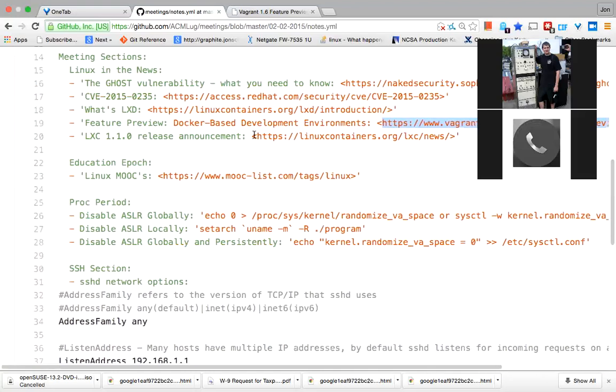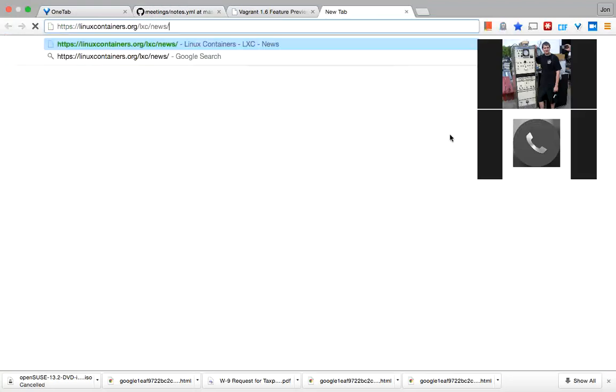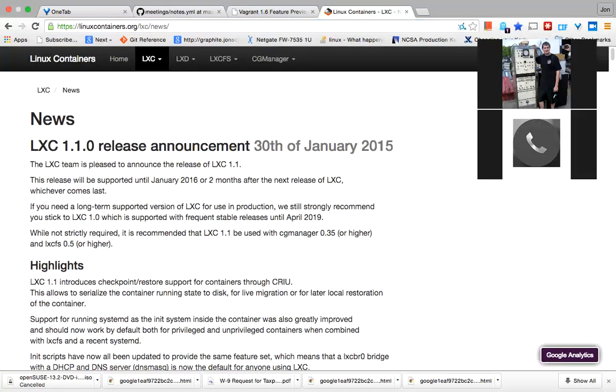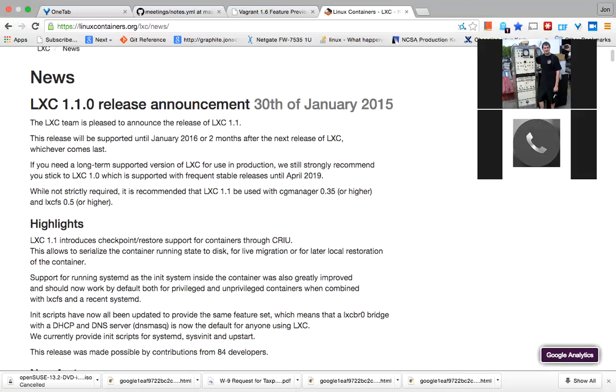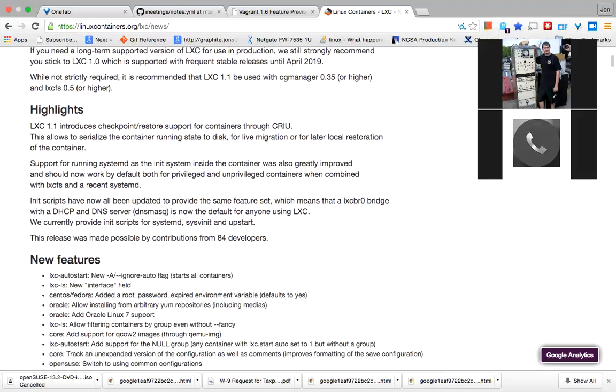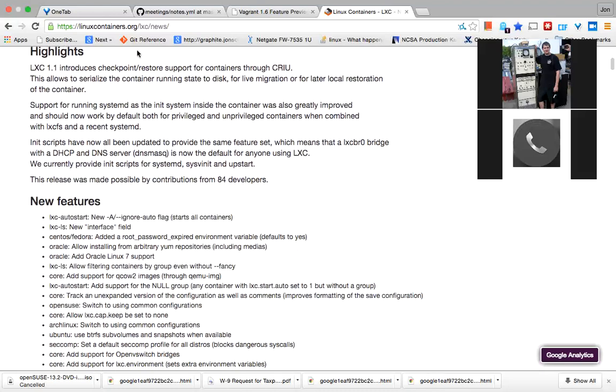Next, we have LXC, also getting containers. We do a lot of containers in here. At least I know Shane and I and Waylon now are pretty interested in them, so they're pretty cool. We'll be talking about a lot of these in future meetings. LXC Tools 1.1.0 was also released, and one of the highlights is the ability to do checkpoints and restores for containers, serializing the container state to disk.